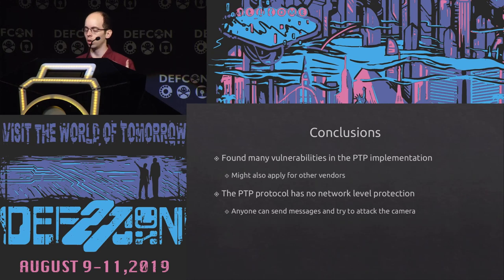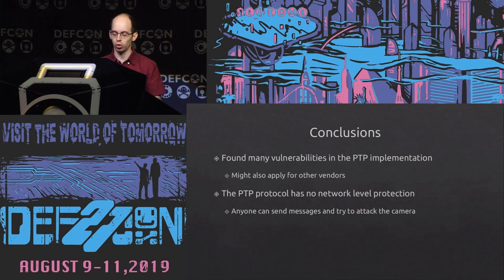If you're not using Wi-Fi, turn it off. If you're not using Bluetooth, turn it off. You don't want anyone, especially at DEF CON, to connect over Wi-Fi to your camera and ransomware it. So if you're not using something, turn it off.